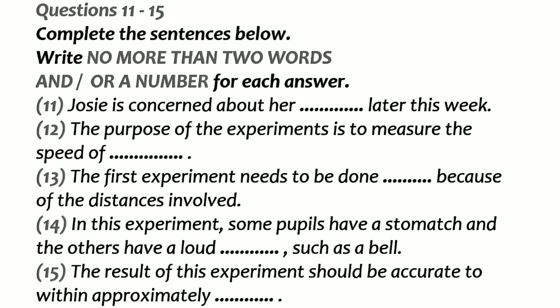Hi, Al. Sorry to interrupt you when you're having your lunch, but I wanted to ask you a favour. Oh, sure, no problem. Sit down, Josie. I've finished anyway. What do you need? Well, I was wondering if I could ask you about the experiments we were talking about in the seminar the other day with Dr. Robinson.